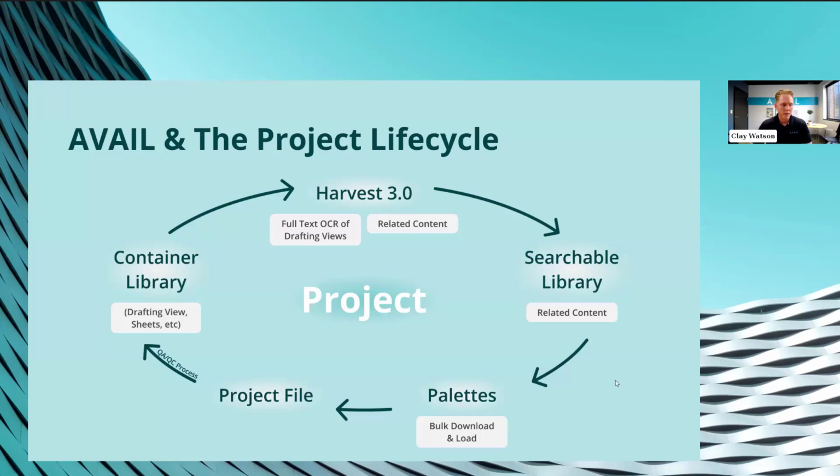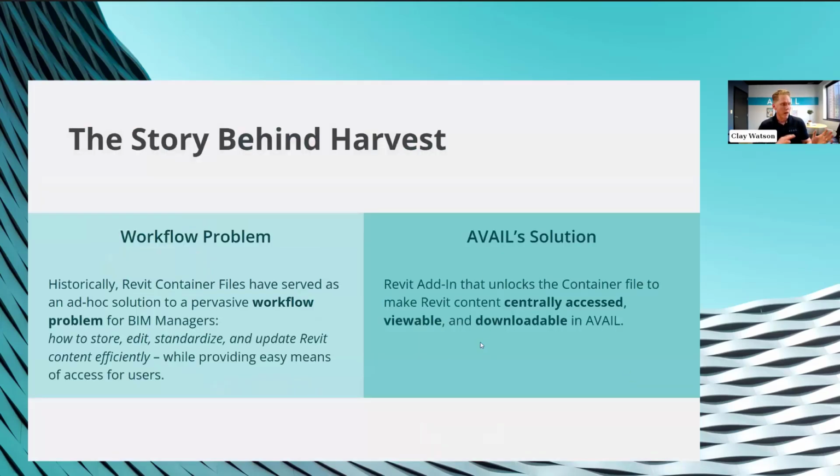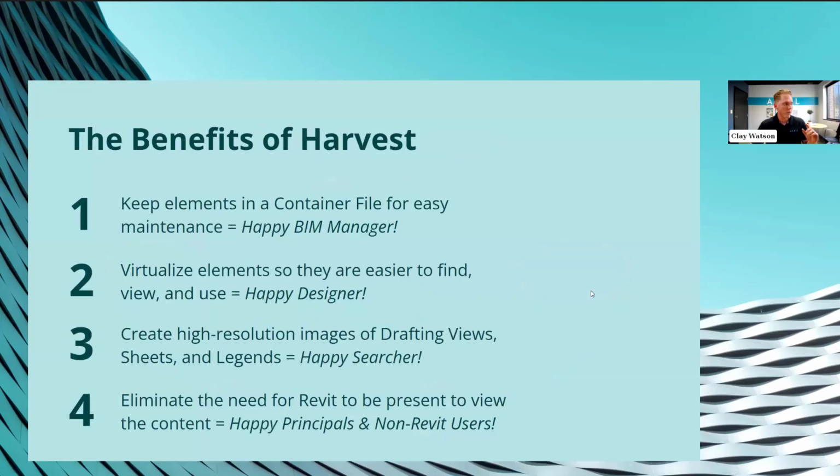There are a lot of pieces and a lot of people involved within that project life cycle. We talked a little bit about this already, but just to reiterate, the story behind Harvest is addressing this specific workflow with container libraries. We're pro container libraries. That's where the content should be managed. But when you're trying to deliver that content or give access to it to everyone else on the team, it becomes very restrictive. You're very contained. And Avail opens that up. Through Harvest, you can extract those. They can be centrally accessed. They're viewable and downloadable.